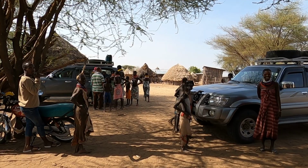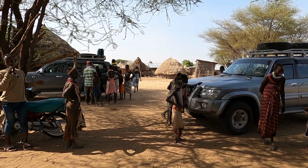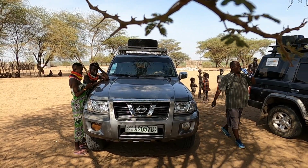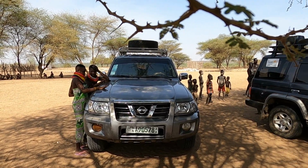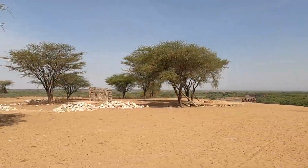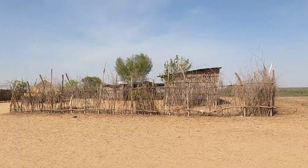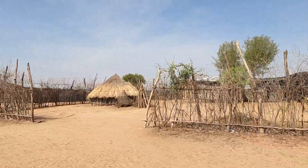Additionally, participating in their festivities, witnessing their ceremonies, and experiencing their vibrant celebrations would have provided a more comprehensive understanding of their cultural practices and spiritual beliefs. The tribes in the Omo Valley are truly fascinating, and I am eager to return soon and delve deeper into their culture.